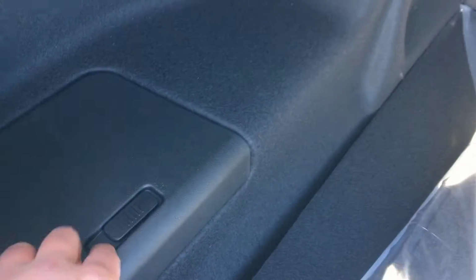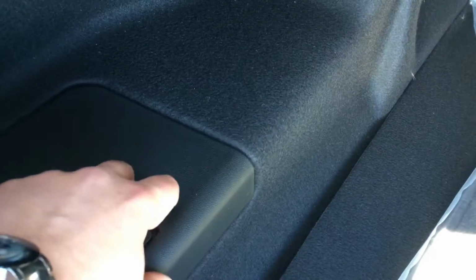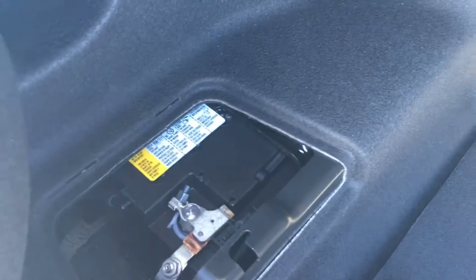Another thing worth noting is that actually over here you also have your battery. So you just got to take this off. There you go. And so your battery is located in the trunk as well.